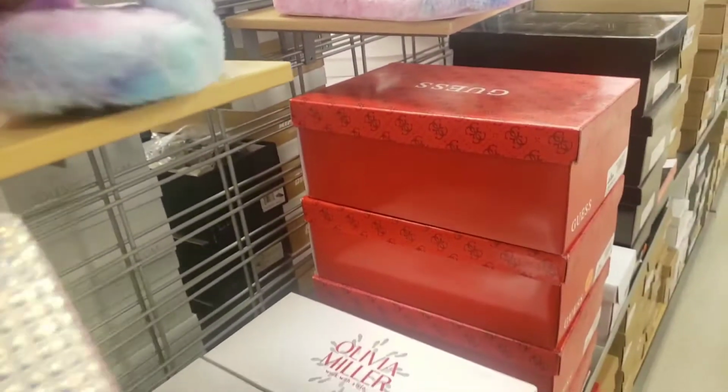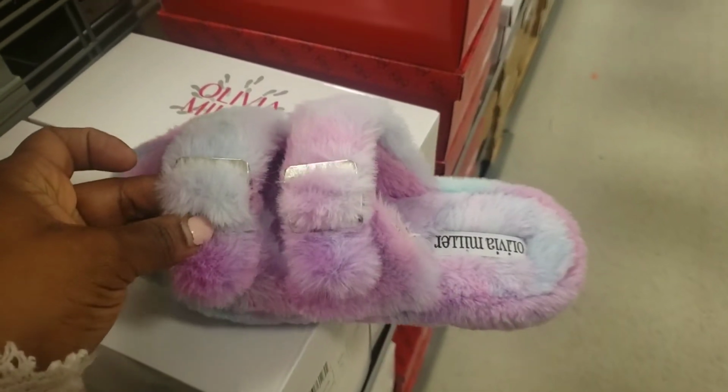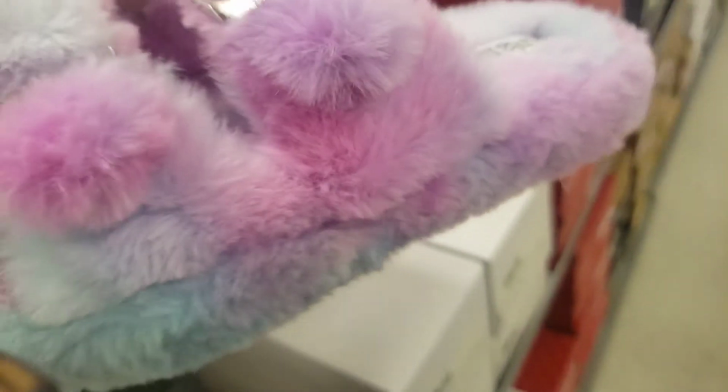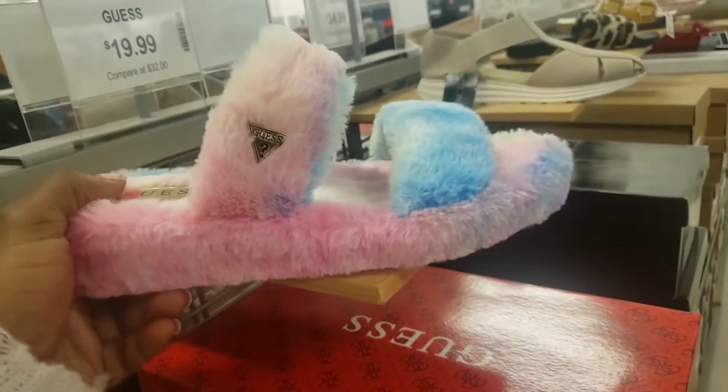Guys, going to the Marshall's. Let's see what we can find. Yeah, Marshall's got some pretty shoes. Look at this. This is so cute. But they ain't got my size. And this one, cute for the summertime.